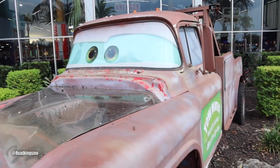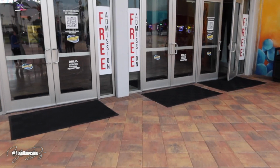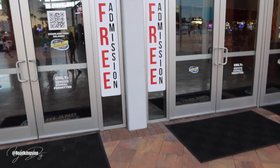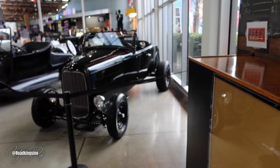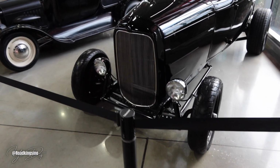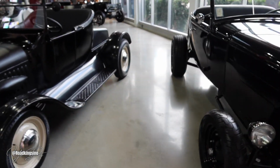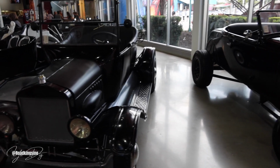Name the movie that this tow truck comes from. As you see, free admission. Looks like they got some old school cars in here. Some Fords. Of course, Ford Model T's. Check them out, guys.